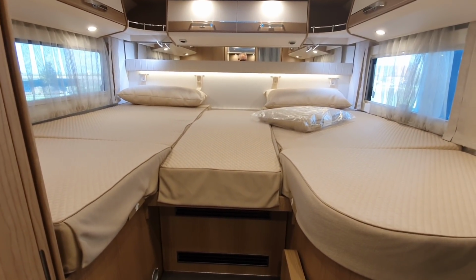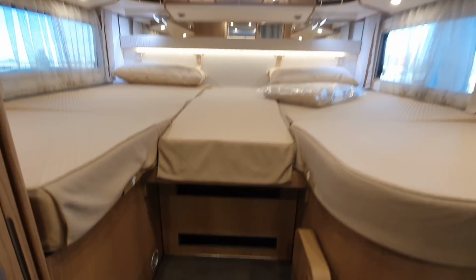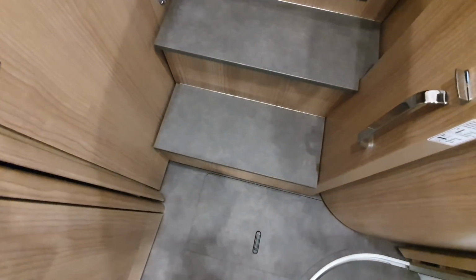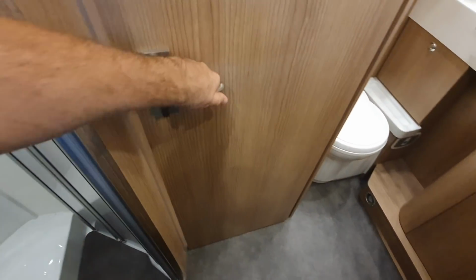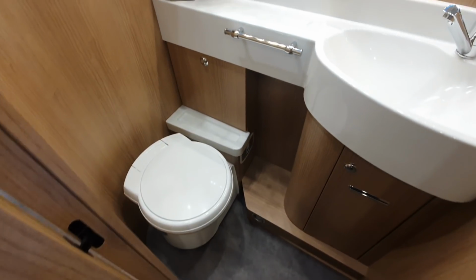7.5 meter long motorhome. Right, now, if you do that, of course, it could be that you want to get into the toilet. Well, as you can see, the door opens without any problems. Toilet's there.